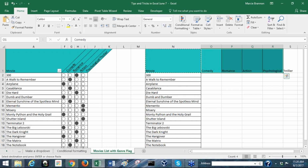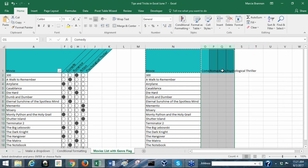So the next step is, this is great and everything, but if I wanted to put these little icons in here, I don't need all this vertical space, or all this width in these columns. How do I get it such that it's more like this, and you can actually read my headers?